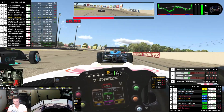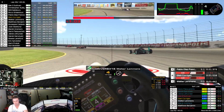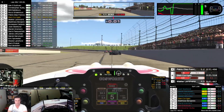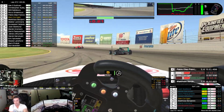In the middle, three wide. Clear to the bottom. Clear all around. Car outside. Oh, come on, my left down. Fuck off. Outside is clear. Car outside. Clear outside. That's wrong. That's just not fair, Walter. You are doing well there, mate.